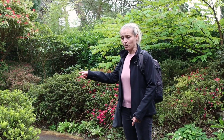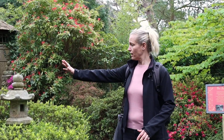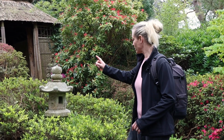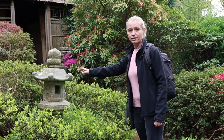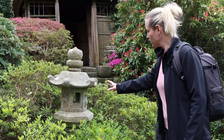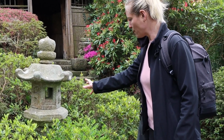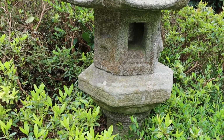Let's continue around this way. There are loads of Japanese azaleas growing almost like a hedge really, and mixed with rhododendron. And here you can see a stone lantern, really beautiful. So this looks like an original stone lantern, maybe made out of granite, not 100% sure. Very, very nice.